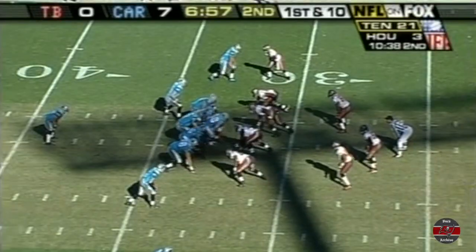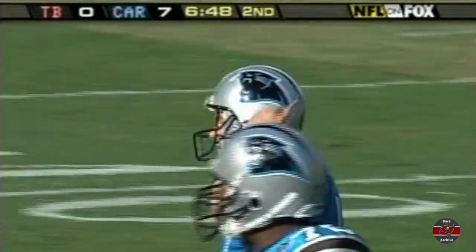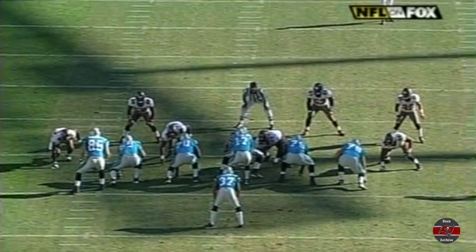What a play. 1st and 10 from the Buccaneers. Again, good time, and this one is picked off by Brian Kelly. His 3rd interception this season. 15th of his career. That's a heck of a catch by Brian Kelly, but after he intercepted the ball, he's more intent on showing the crowd that he had it than trying to gain some yards with it.